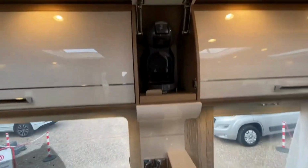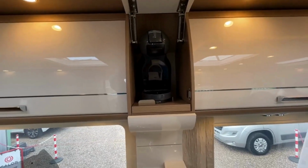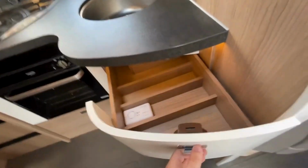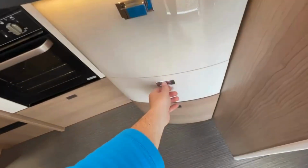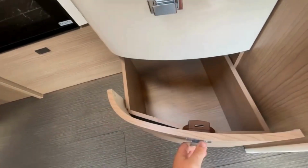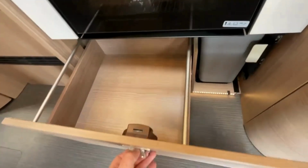Open this one, you've got your coffee machine that's also integrated in, nice and handy. Above the kitchen, nice skylight. We've got various forms of storage, so you've got all soft closing drawers, a deep drawer just there, down at the bottom. This should pull all the way out too, and that's your deepest of the lot. Next to that, we've got another one which pulls out.